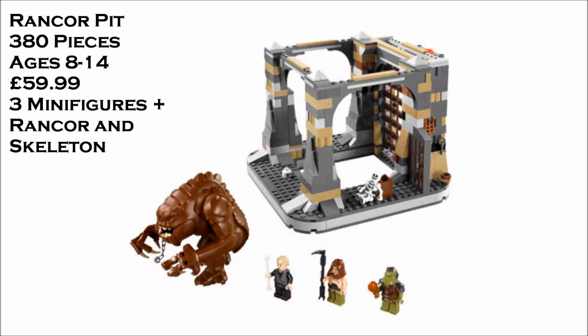Now I understand it's supposed to link onto Jabba's palace, so obviously you can't have any repeat minifigures. But you could have 2 Gamorrean guards. Well, Boba Fett came with a skiff. I don't know, there must be someone missing at Jabba's palace, maybe another bounty hunter or something. But a skeleton could be regarded as a minifigure? I don't really think so.